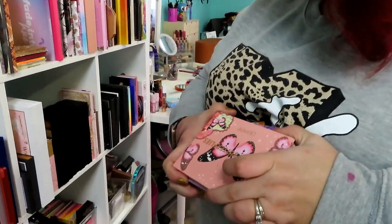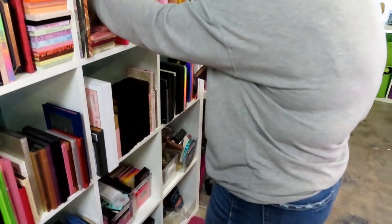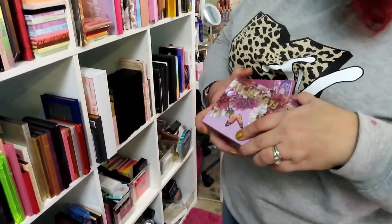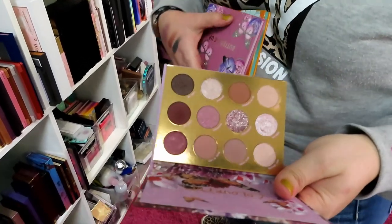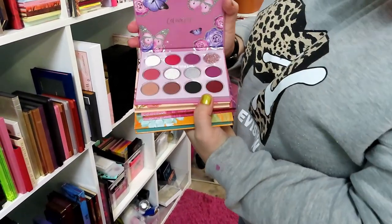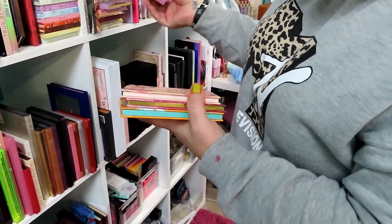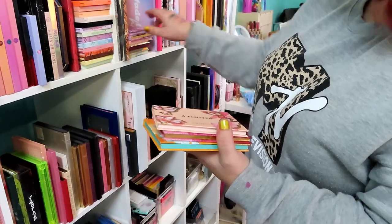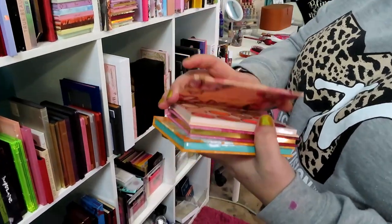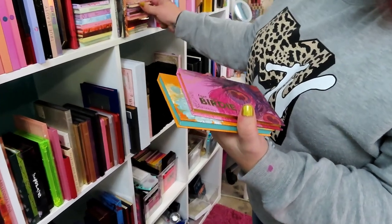This is the Give Me Butterflies. I love that color scheme on that one. I have all the butterfly ones, just so you know. This is the Flutterby. Love that mauve tone. Butter Me Up. Love that one. Gotta keep them in order. A Flutter. And this one is Bye Bye Birdie.